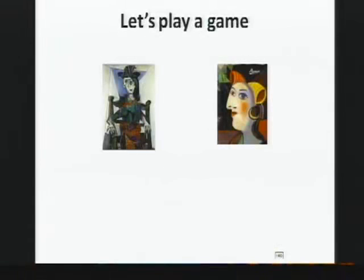But before we go on to the details, let's first play a game. The name of the game is Can You Spot the Fake? And you will be playing the game. Here on this screen, you can see two paintings. One of them is a genuine Picasso worth millions and millions of dollars. The other one is a complete fake. Your task as the player is to find out which one is the fake Picasso and which one is the real.